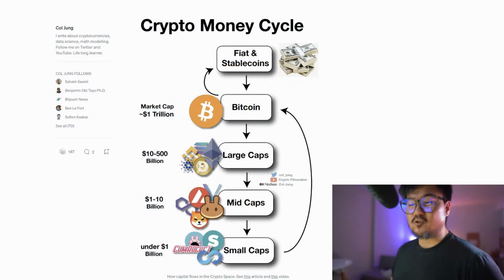Okay, so let's talk a bit about the crypto money cycle first. So this diagram is from a blog article which I wrote a little while back, which I'll link down below in the descriptions. So you can think of this macro cycle as a semi-organized way in which smart capital tends to rotate around and slush about in the crypto space.